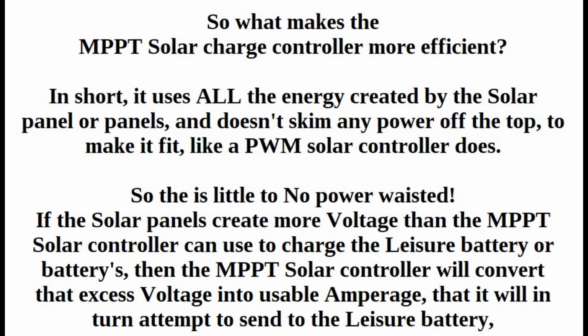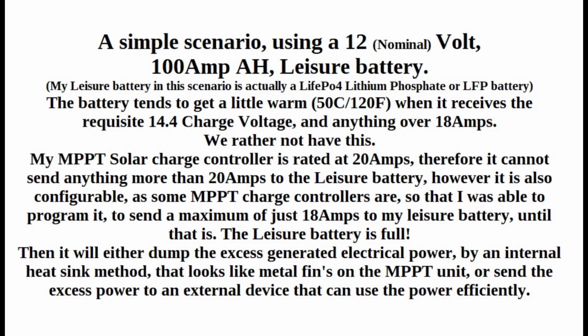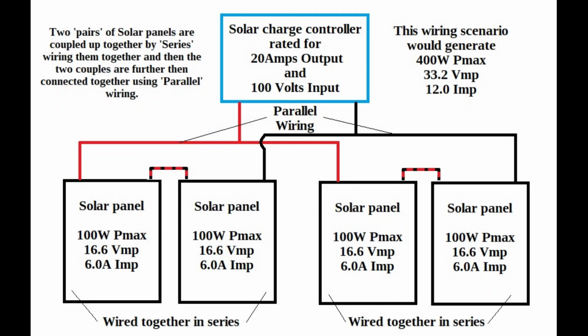Now, here's where it might get a little weird, but not that weird. I'm using my setup as an example. As I stated before, my LiFePO4 leisure battery can only really handle 18 amps IMP before it starts to heat up. I have 4 100 watt solar panels generating 16.6 volts VMP at 6 amps IMP each. I have paired 2 of my solar panels together twice, both pairs being wired in series, creating what might be thought of as 2 single solar panels working at 33.2 volts VMP and 6 amps IMP. Then I have further wired both of those pairs in parallel. So therefore, technically, I am creating in the whole array 33.2 volts VMP at 12 amps IMP.